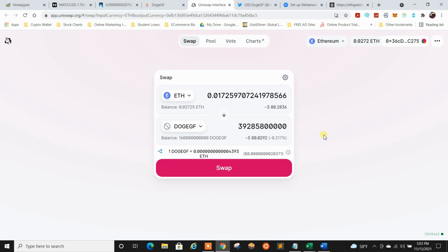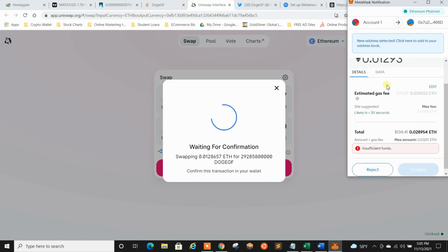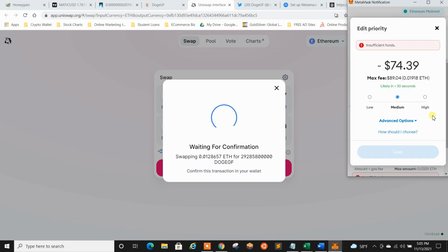Now, there are ways to reduce the fees. If you go through with a transaction, and go up here to your Metamask wallet when you're trying to swap a token, let me bring it back up so I can show you. When you're getting ready to do your transaction, and let's say you've got enough Ethereum in your gas fees to confirm this, you're going to go over here to edit, and from edit, it gives you the option to select between low, medium, and high as far as the confirmation times.